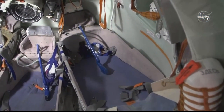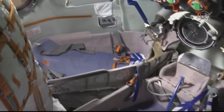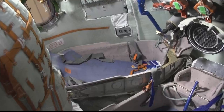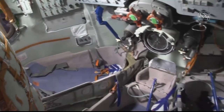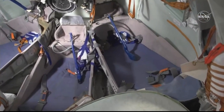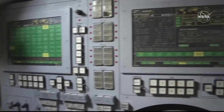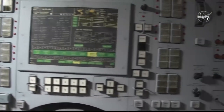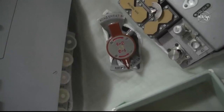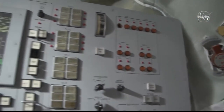Here's a look at what that descent module looks like. You can see the three seats that the crew sit in. They have seats that are molded specially for them to try and give them as much cushion as possible during landing. It's not a large area, but they don't have to be in it alone for very long. So look at some of the controls that they have a view of as they make that descent. We saw a view of some of them earlier during the undocking.